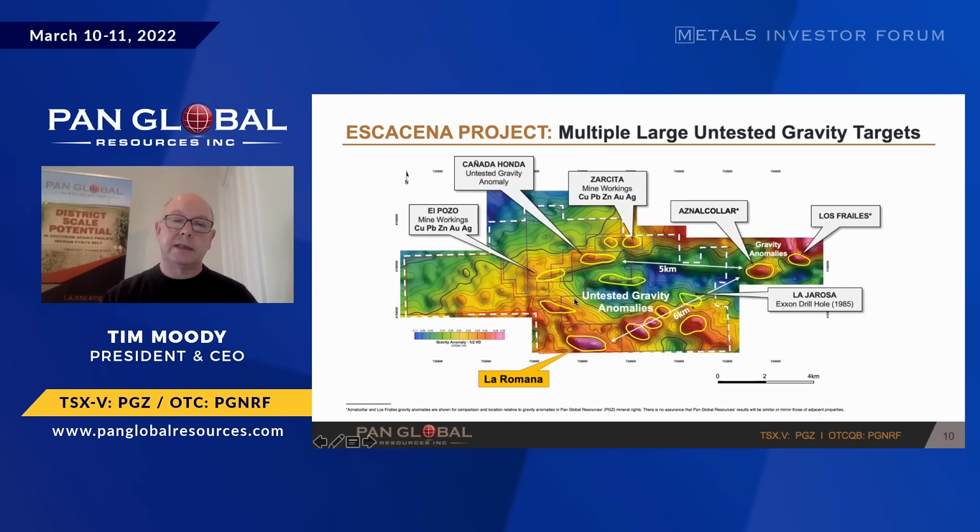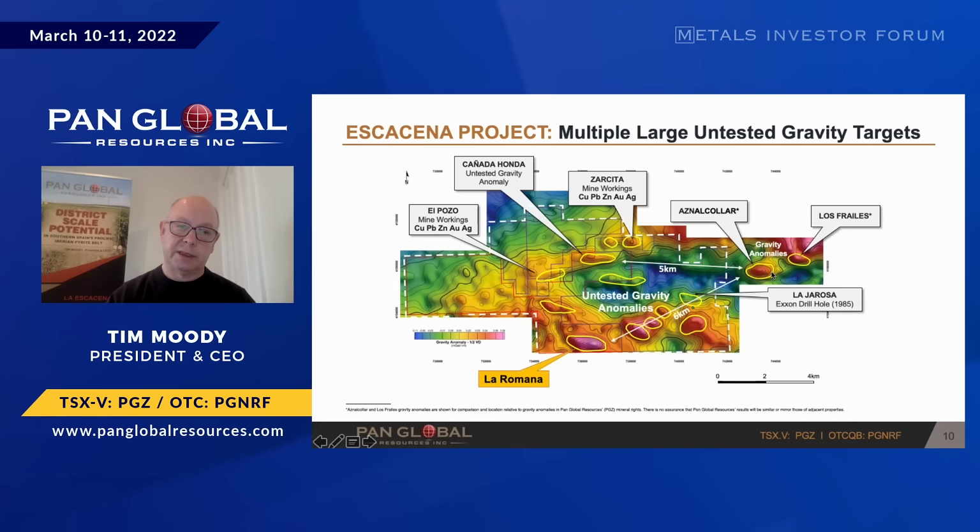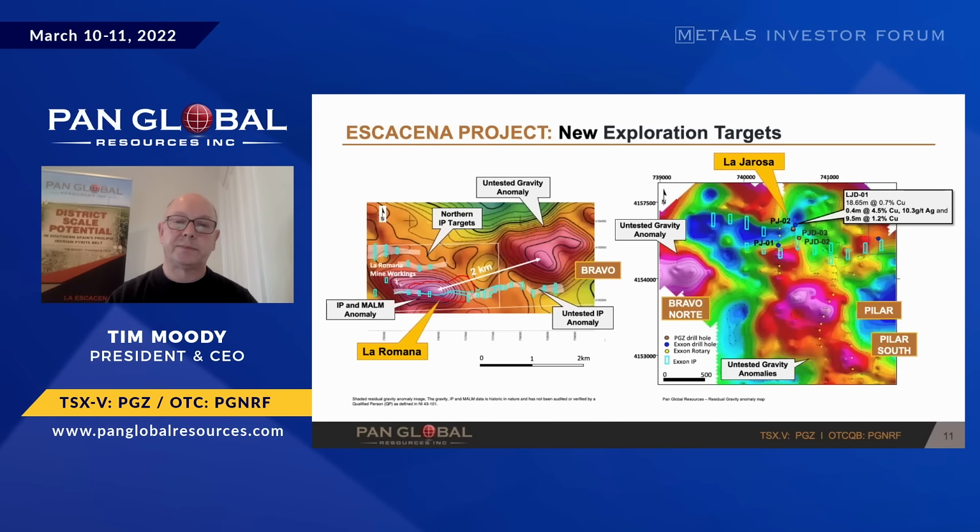So this is just a composite image of the gravity data that we have in the area. You can see the Laramana gravity anomaly in the south here, and you can compare that with the gravity anomalies at Los Frailes and Asno-Corral, which would be massive sulfide deposits. As I say, many discoveries have been made in the Iberian Pyrite Belt by directly drilling gravity anomalies. So we've got a bunch of other big gravity anomalies here too that are largely untested. We're just starting to do follow-up on those now.